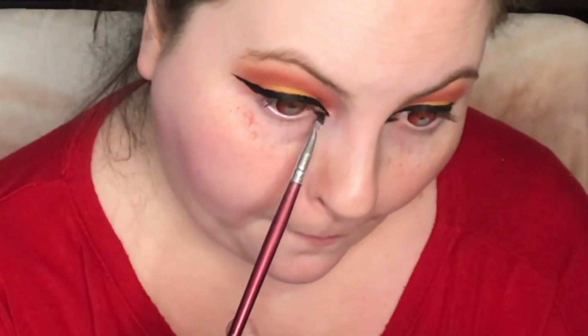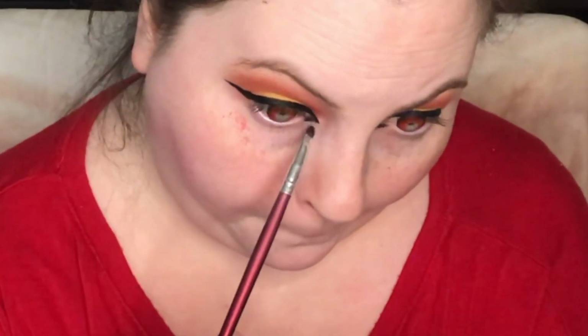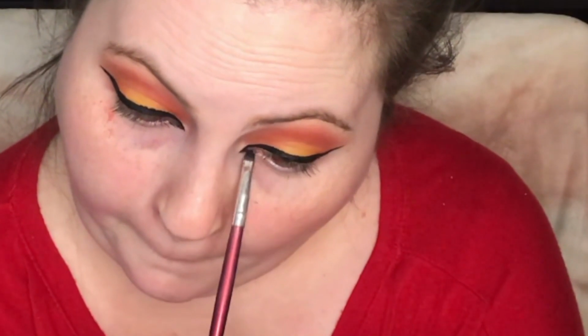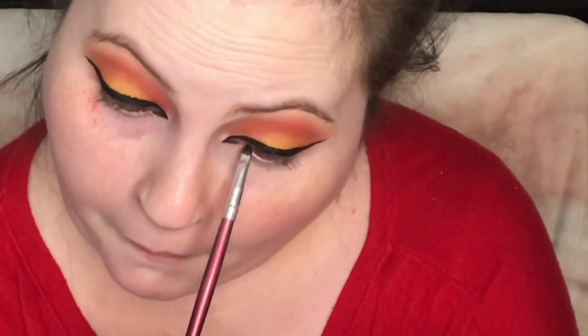And I'm using this small pointy eyeshadow brush to tightline my eyes with. I'm not quite sure what this brush is called, but it's just small and kind of pointy. And I'm going to put that black on my waterline as well.